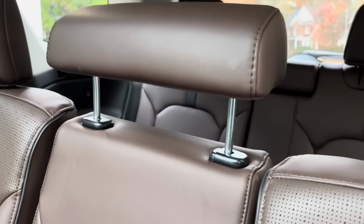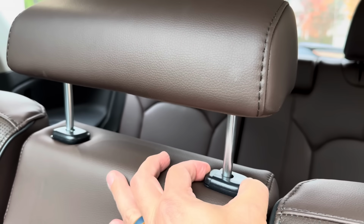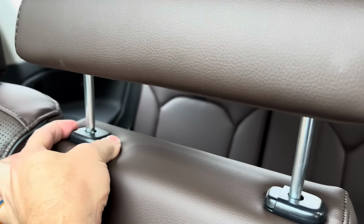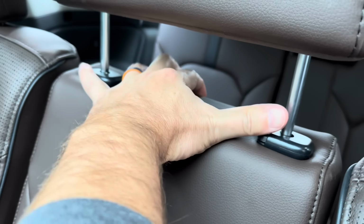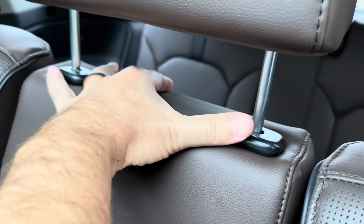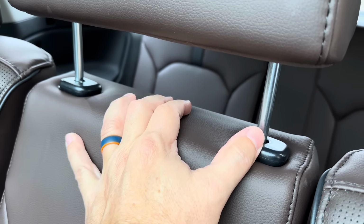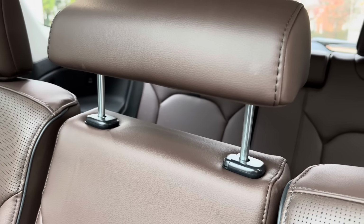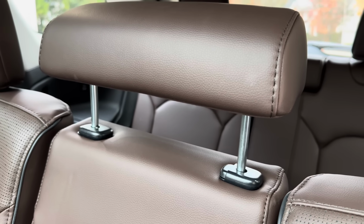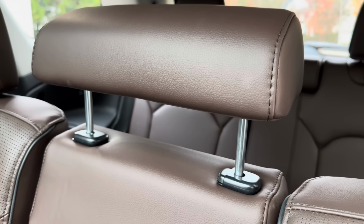But the one area that's a little bit difficult are these headrests. If you want to get the headrest down, you have to push in both sides of these levers. And given the spacing and their positioning, you can't get a grab on them to put that down, and then use your other hand to push down on the top to push the head down. So with 2 hands, you can barely do it, but you almost need 2 people to put this down. So we'd love to see that changed.